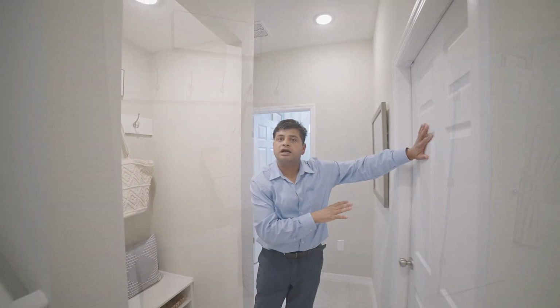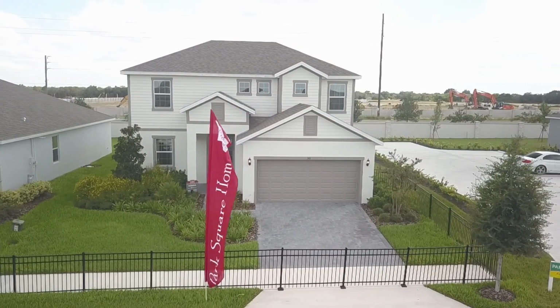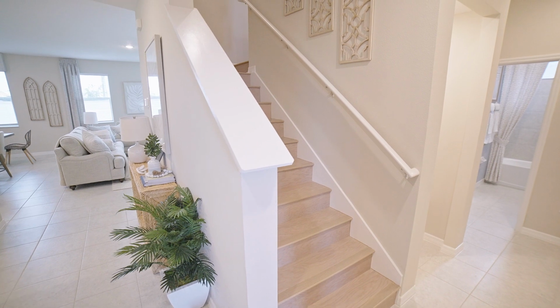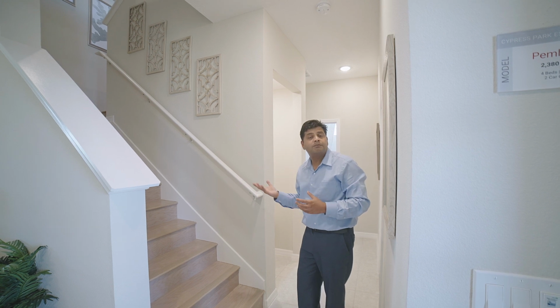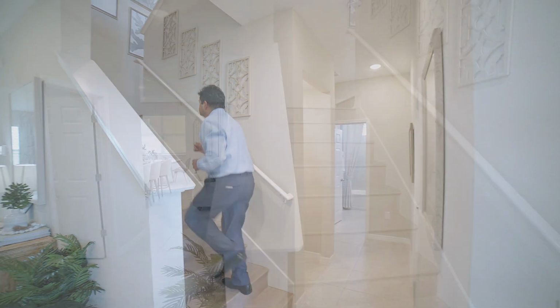And then you have your two-car garage here. Now, this is a builder model, and they're using this as a construction office, so I obviously cannot go there. The other upgrade in this house is related to the staircase. It has the wood flooring. On a normal inventory home, you will actually have the carpet that will lead you all the way up, and that's where you have the master suite and the secondary bedroom. So let's go upstairs and check the rest of this out.